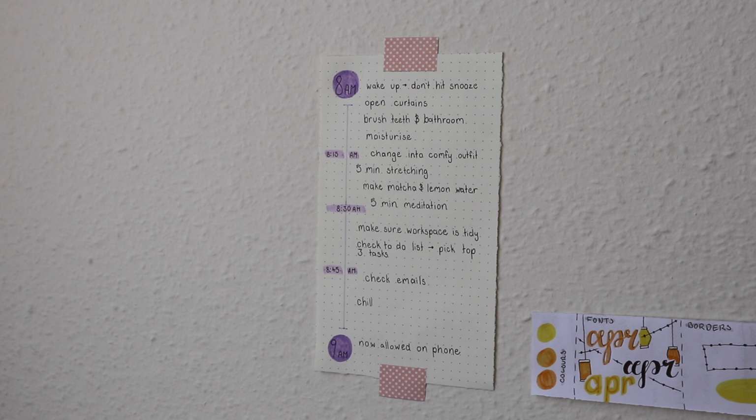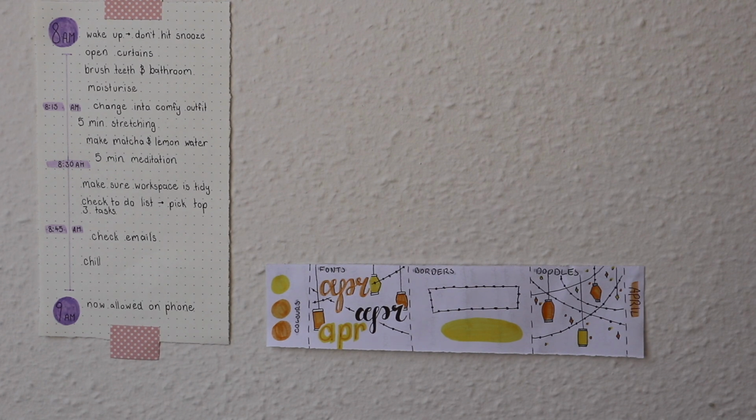But just before that, on the wall, I do have a print of my morning routine. This isn't exactly what I do every morning, but it is sort of like an ideal morning routine. And every month for my bullet journal, I do make a sort of like key, if you will, for what my theme is going to be and what my fonts, borders, etc. are. And I don't do this every month, but this month I decided to stick it up on my wall just so it was there and I could keep referring back to it.